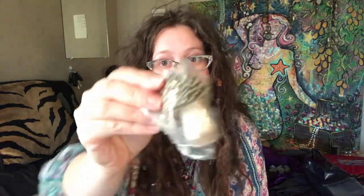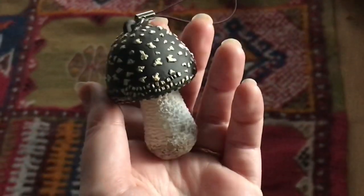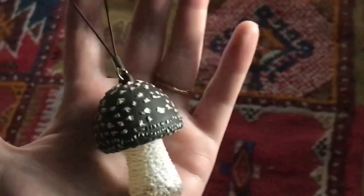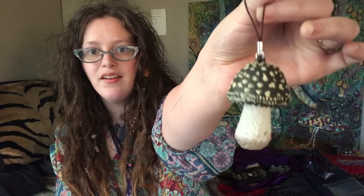Well, I have good news. It's not the Amanita, but it is one that I really like. It's probably what would have been my third choice. So this is exciting, and it's a good size for a keychain. Let's open that up. Oh, it's nice soft rubber. It really looks like a mushroom. And it says Nature Technicolor on it. I will probably hang that on my key ring now.